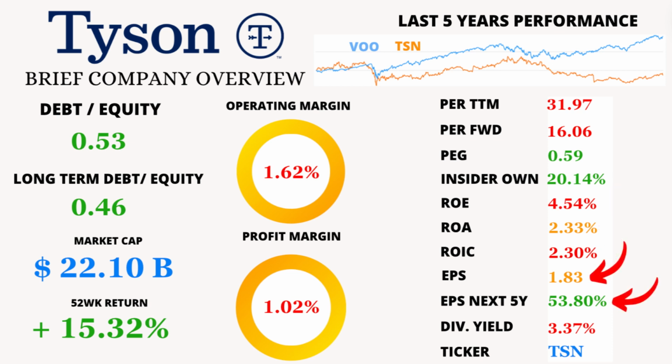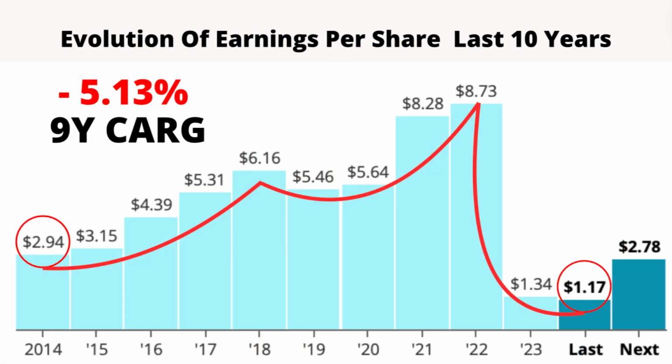Now let's talk about earning per share or EPS, the bread and butter of any good investment. At $1.83, Tyson's serving up a decent portion, but keep an eye on the EPS next 5 years with a mouth-watering growth projection of 53.8%. Hold on to your hats, folks, because Tyson's earnings per share ride has been a wild one. From a high-flying start to a recent nosedive, resulting in a compound annual growth rate of -5.13%. It's been a bumpy ride, but is there smooth sailing ahead?